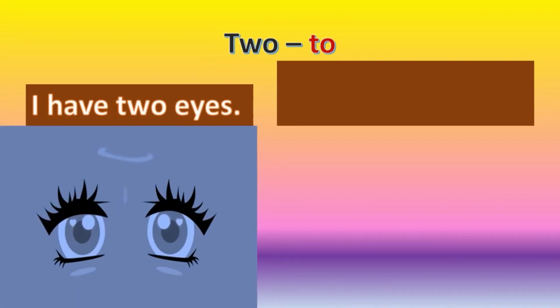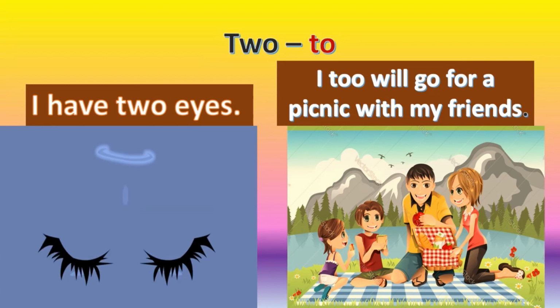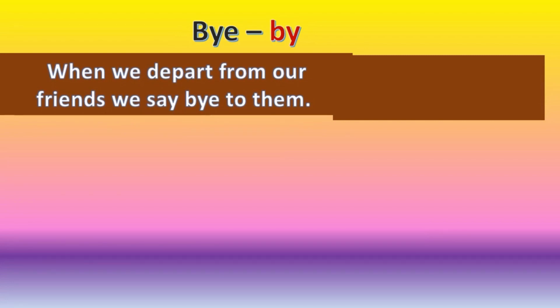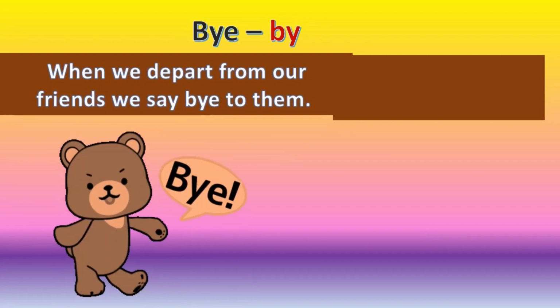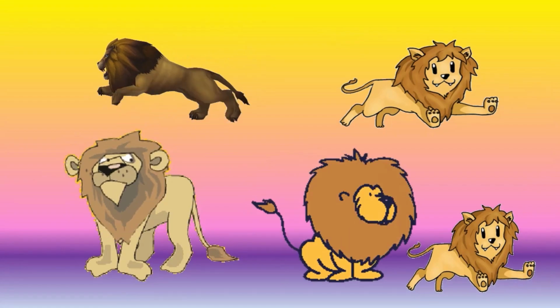Two. I have two eyes. I do go for a picnic with my friends. Bye. When we depart from our friends, we say bye-bye to them. My house is by the seashore.